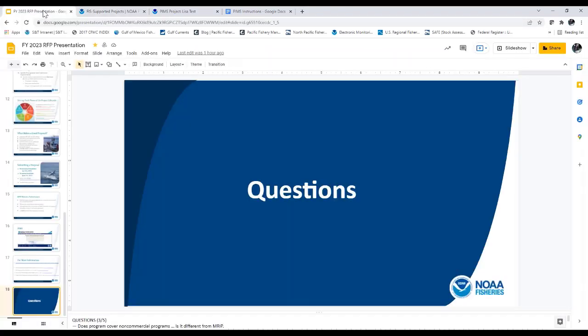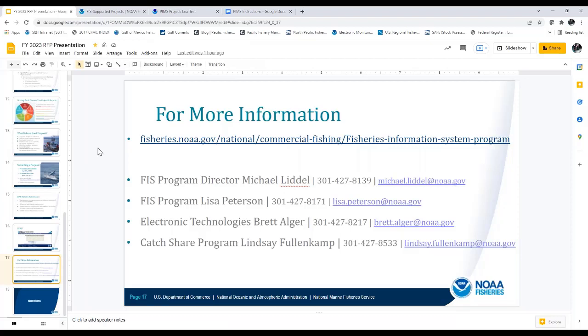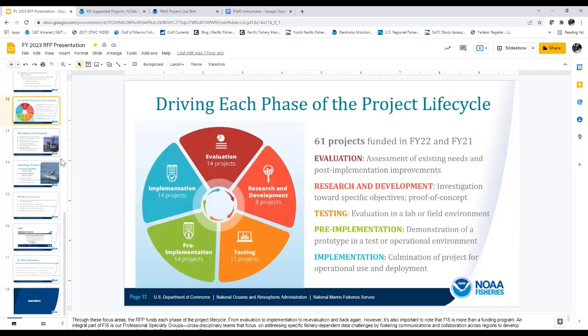Okay, the next question is, we have a new platform for gathering data. Can we submit a pre-proposal for a pilot project? Yes, this RFP does support pilot projects, and we have definitely done that in the past. So R&D and testing have covered different pilot projects. So yes, absolutely.